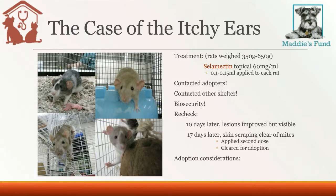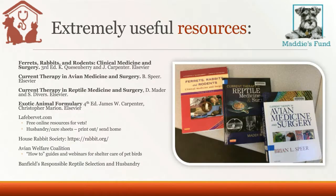We did disclose that the rats had had this disease, but it's very unlikely that they would get it again unless they were exposed to somebody else that had them. And I will say, I didn't include it in the story, but one of our technicians also got a lesion on his hand. And it was probably from this mite, and it responded very well to therapy from his doctor. So that all turned out well, even though it probably could have been handled better.